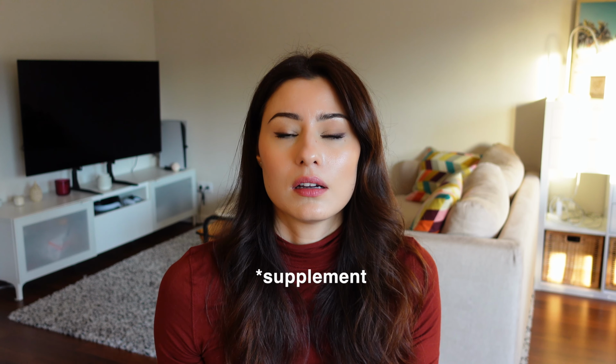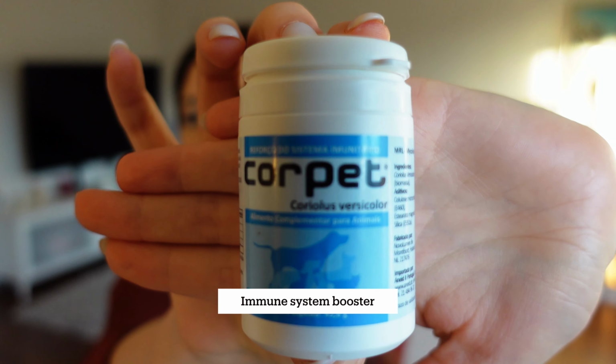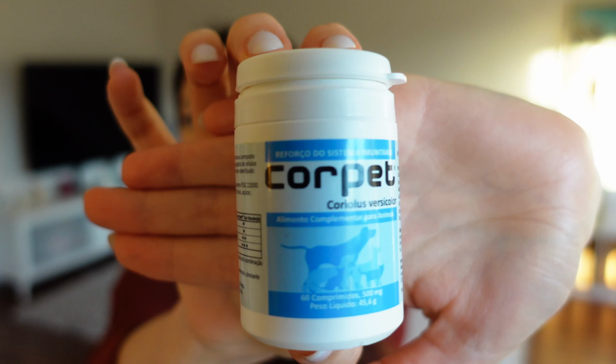And then he's taking another treatment that is for reinforcing the immune system. I think it has magnesium and other things. This is the one that he's taking.